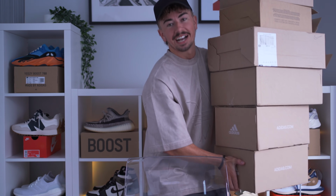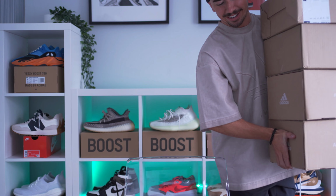Now, you may notice we got a little bit of a different background over here. A little bit of a different setting. Decided to do this one at home. I don't know, let me know what you think. We got the lights in the background. I thought that would be pretty cool. I don't know how much is in frame, how much is not in frame, but we've got a lot. I'm gonna put these down.